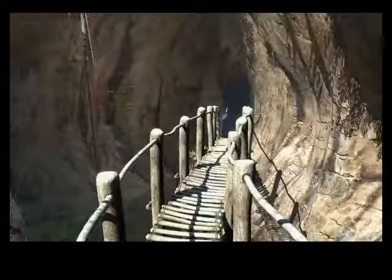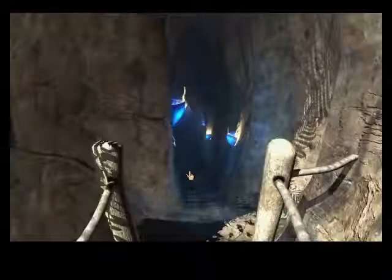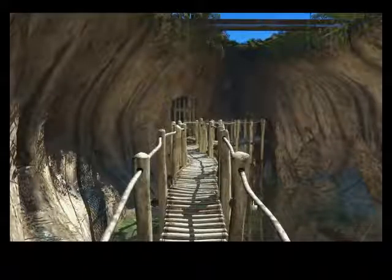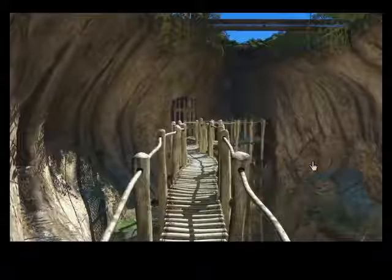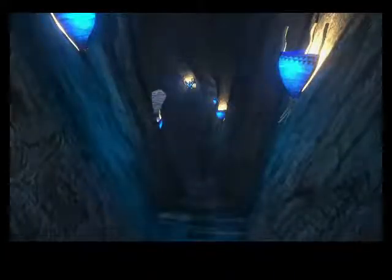You'll notice that the way that these pathways are built is very different than what we saw in the other ones. The other island was much more curated. It was like steps, but this looks like it's more built with what they have available. And it's clear that wood is important here. So there's some pretty neat lanterns.